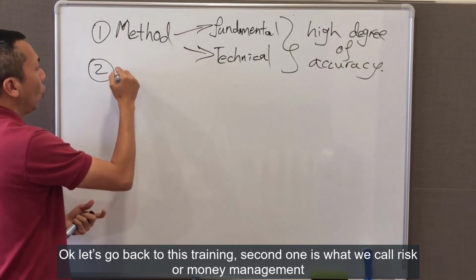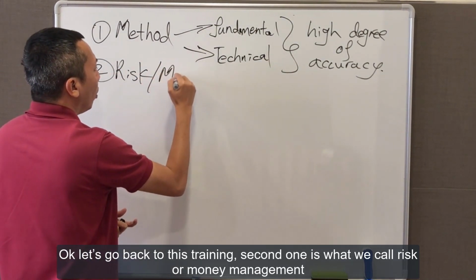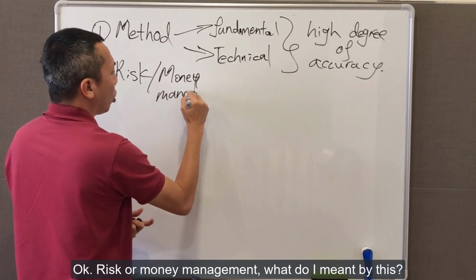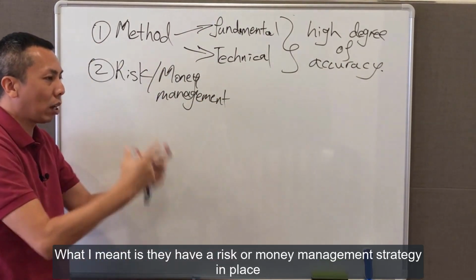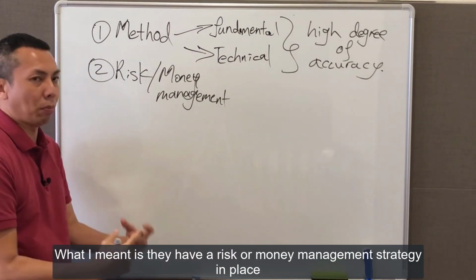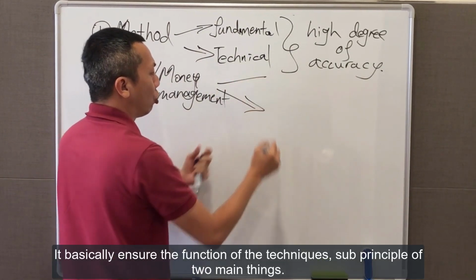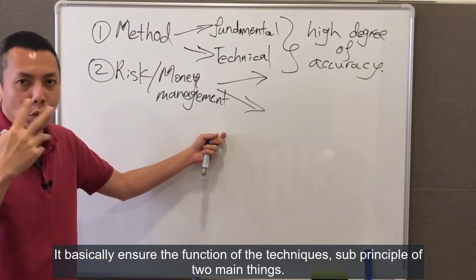The second one is what we call risk or money management. What do I mean by this? What I mean is they have a risk or money management strategy in place. And what's that strategy all about? It basically ensures the function of two main things, the techniques and sub-principles.